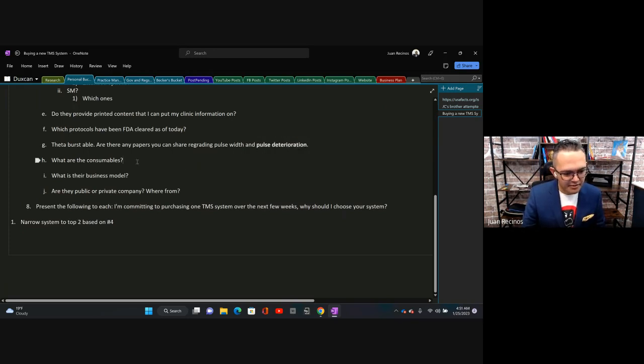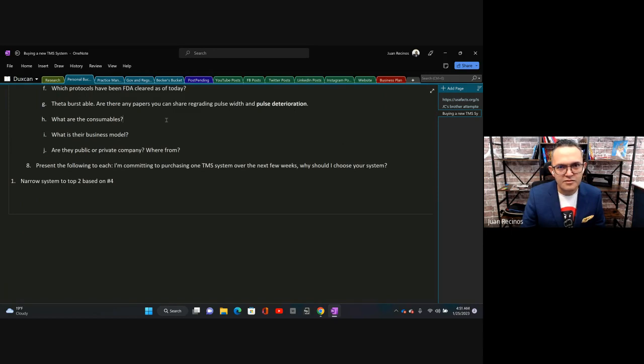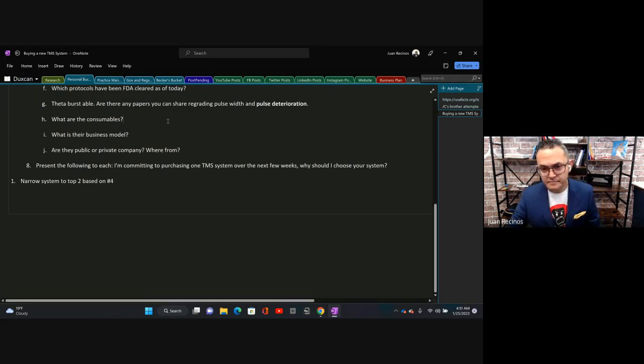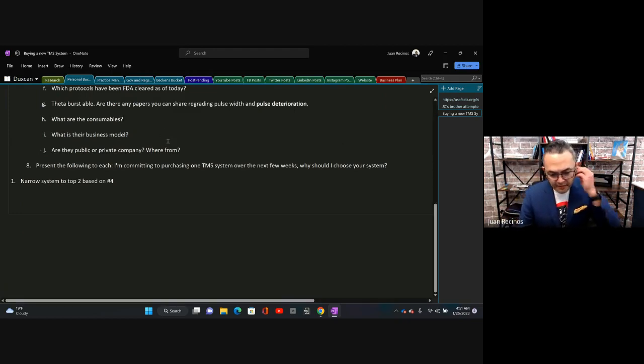I love it. All right, what are the consumables? Some of the machines have parts that you need to use per patient, per session, per this, per that. So it can get expensive long term. I want to know, what are your consumables? And what's the manufacturer's business model? How do they make their money? Is it just one and done, or are there ongoing consultants that they work with? What can they offer me?